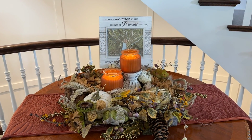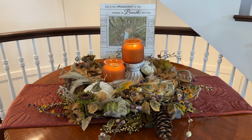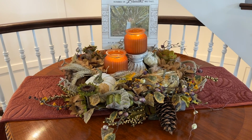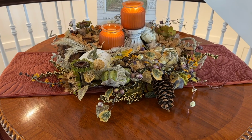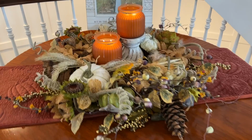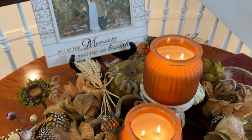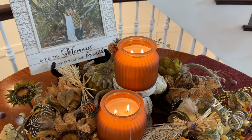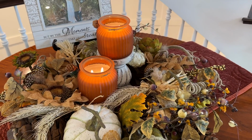Okay, I'm sure I'm gonna get a couple people telling me it looks like in memory of, but it's my house, it's my happy place, it's what I want to see. And it's perfectly fine as your inspiration to do it without the photograph behind it. So simple. A runner, a wreath, two candle holders, and two candles.